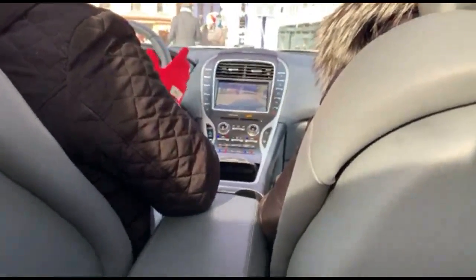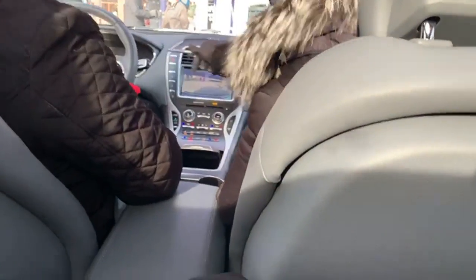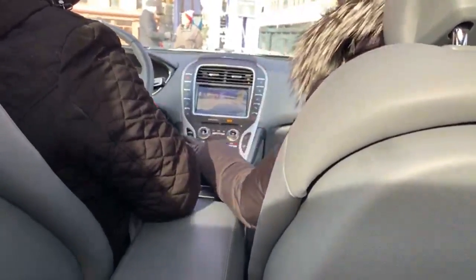Now, when are the heated seats supposed to kick in? Because I don't feel anything. Yeah, well, the car's been sitting out, so it's still cold. It'll be a while. We'll put it on higher, but it'll take a while. You're the first one of the day, and the cars have been sitting here.